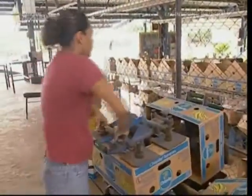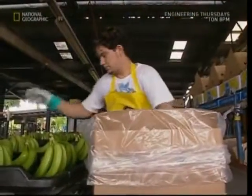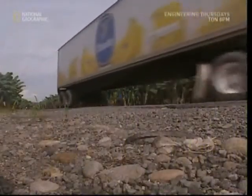The fruit is given its trademark branding, and boxes are built to store them for their long journey across the Atlantic. This plantation has produced over 270,000 boxes of bananas. They're packed up and sent by the lorry load to the docks.